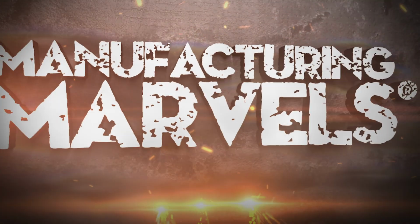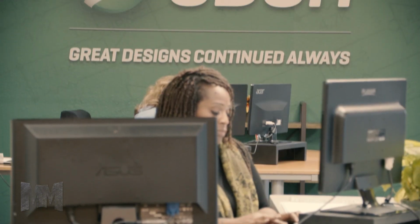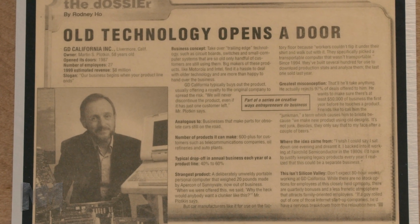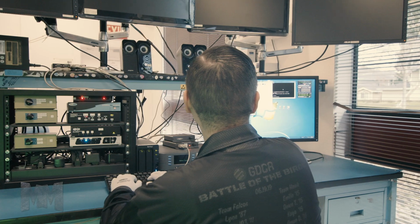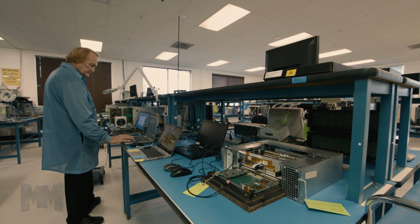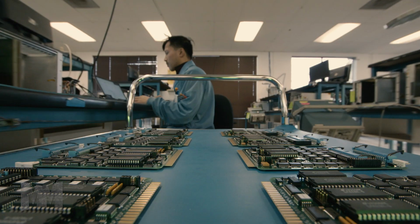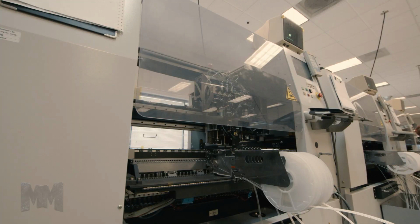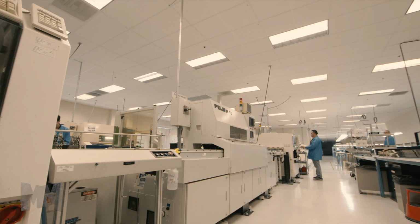Welcome to Manufacturing Marvels. Today we're in Livermore, California at GDCA. GDCA has its roots in the Silicon Valley and specializes in sustaining America's embedded computer legacy. Everywhere you look, from your television to cell phones and even bigger equipment like medical MRI machines and industrial robots, computers make our world come alive.